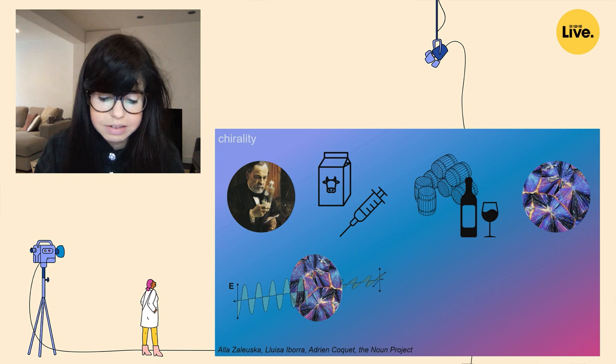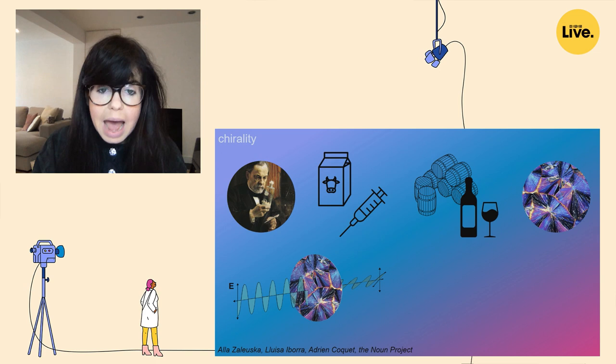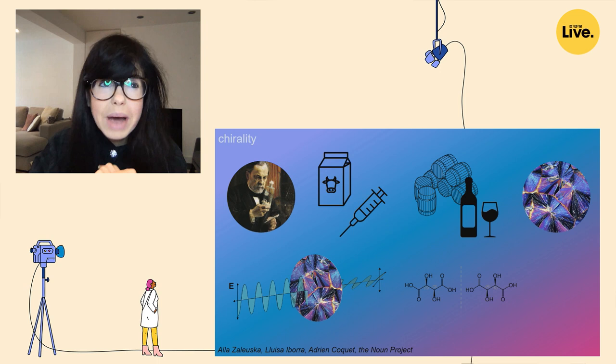What Pasteur noticed was that these crystals in the wine barrels were non-superimposable mirror images of one another. They had the same physical properties, but differed in their ability to rotate this plane polarized light. And without even knowing the molecular structure of those molecules, about 8 months out of finishing his PhD, Pasteur changed chemistry forever.